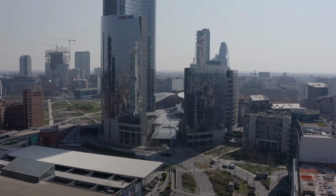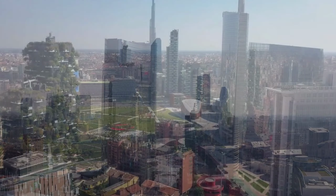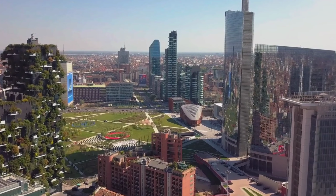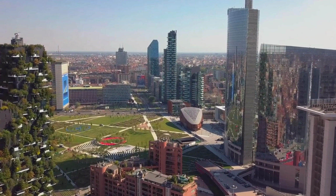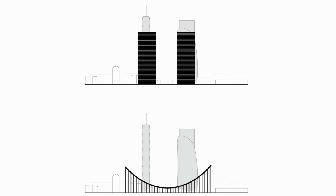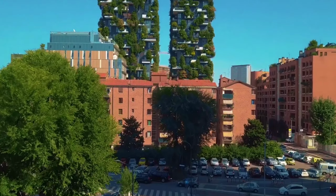Instead of creating a fourth tower on the site, we started quite early in the process to look into lower perimeter blocks that could become a more human-scale entrance into the area, he told Dezeen. The resulting buildings are neither high-rise nor low-rise, but a hybrid between the two. The canopy frames and completes the existing skyline rather than competing with it.